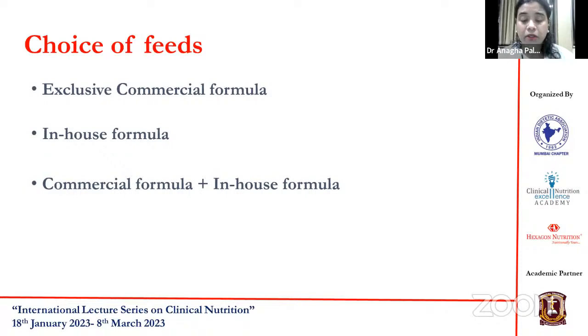But suppose I come from a setup where I may not have the resources or the financial ability to give exclusive commercial formulas, then I can choose in-house formula. One of the reasons in-house formulas are criticized is that they may not be hygienic, or they may not be bacteriologically safe. They may have a higher bacteria count, etc. One option is to make them fresh. You take all the safety measures and aseptic precautions to prepare these formulas, and you can use them for the patients if you do not have the option of using commercial formulas.